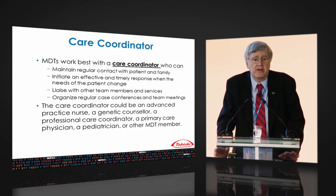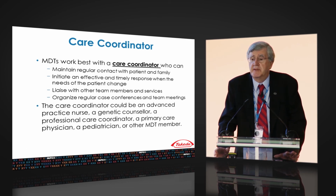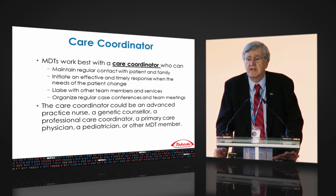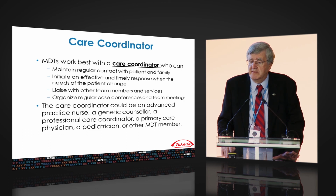That care coordinator could be almost anybody. It could be an advanced nurse practitioner, it could be a genetic counselor, it could be other healthcare primary physicians, it could be yourself, or it could be pediatricians. So it needs somebody to do that coordination who understands the family, understands the disease, and who can make sure patients get to their appropriate clinic visits.